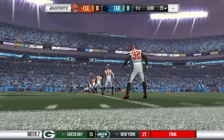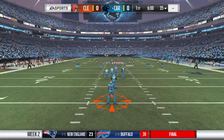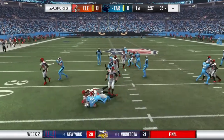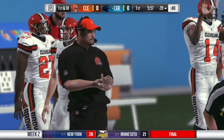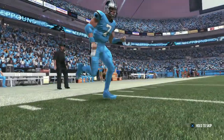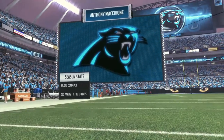Two teams here, each off to 1-0 starts as this one is underway on EA Sports. This is fielded at the chalk of the 10. And he'll take it past the 25 and up to the 28-yard line. So here are the Panthers now for their opening drive. And leading him out, their veteran quarterback.